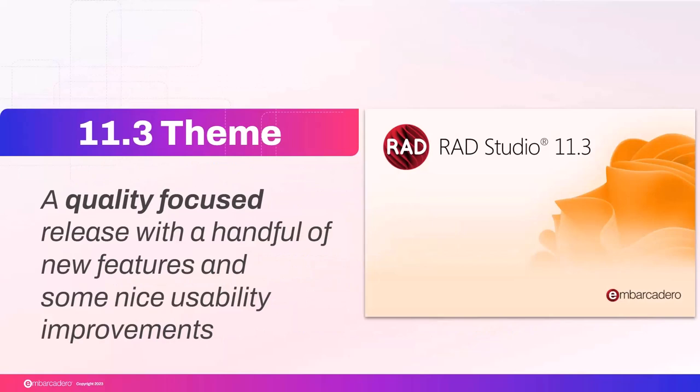Now, with that covered, let's focus on the specific theme of this webinar, which is 11.3, the new release we just made available yesterday to all of our customers. 11.3 is really a quality-focused release. There are a handful of new features. There are some nice usability improvements, but the core of the work that was done by R&D is really on quality. And this presentation will highlight the features more than the improvements.